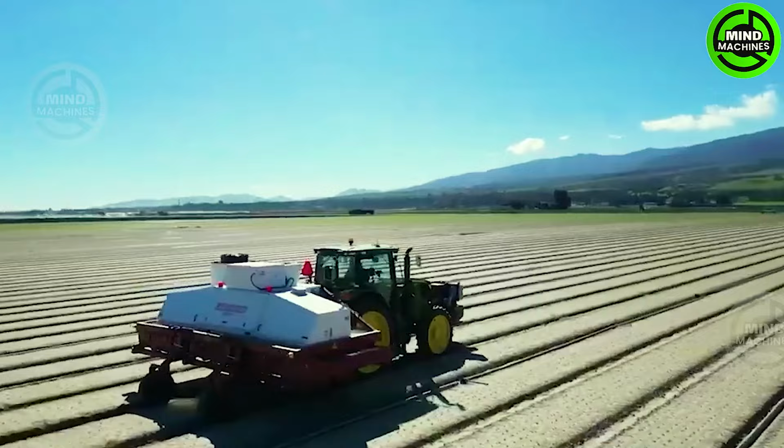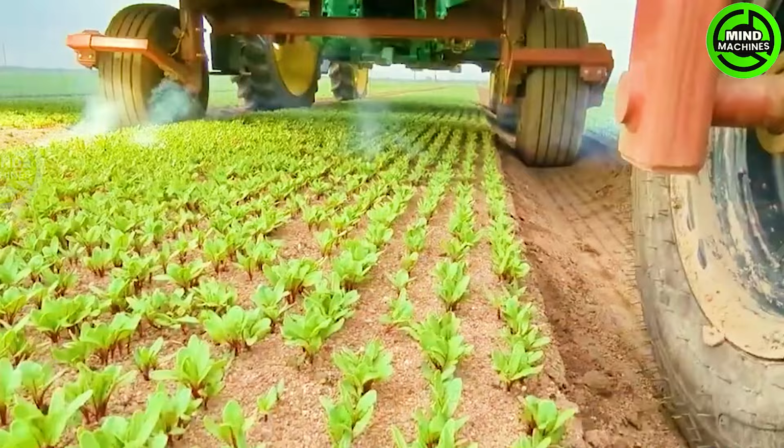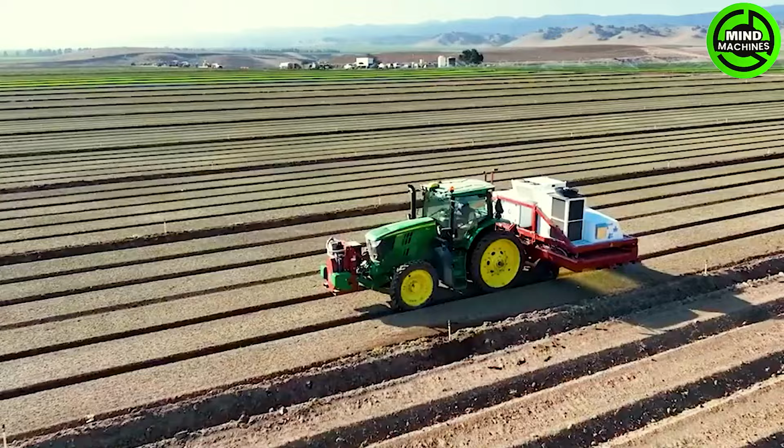In the heart of an expansive field, a colossal robot is silently revolutionizing agriculture through high-precision laser technology. This autonomous machine employs advanced computer vision to identify and eradicate harmful weeds, safeguarding crop and soil health.